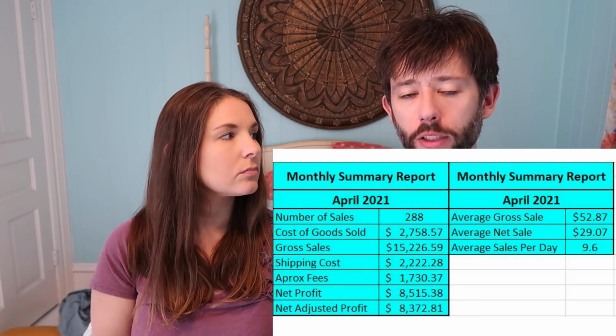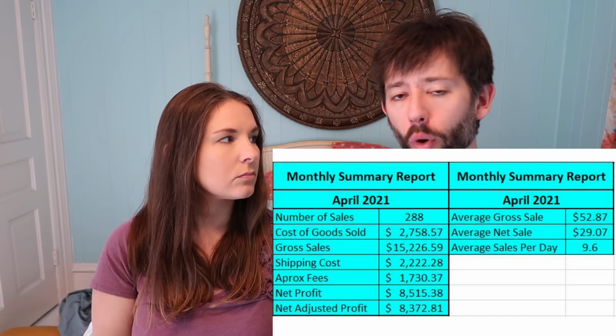The last average I want to cover is the number of sales per day, and this month it was 9.6 in comparison to last month. Last month was 10, so we're 0.4 worse than last month, which is fine. But again, we did a really big clean out near the middle to end of last month. So our store actually had fewer items going into this month than it did in previous months. So seeing it as a lower number is not a concern.